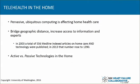So we're talking about telehealth in the home, and telehealth is really broadly defined as the use of technology to bridge geographic distance. So you could use any type of technology to allow for people who are separated by geographic distance to communicate and exchange data. And those people could be a patient and a clinician, or two clinicians, or a patient talking to another patient as part of a support group.